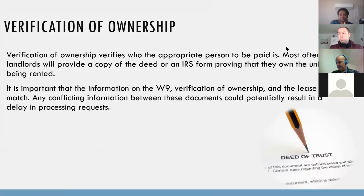All right, verification of ownership verifies who is the appropriate person to be paid. Simple as that. Most often, the landlords will provide a copy of the deed or an IRS form proving that they indeed own the unit that's being rented. It's extremely important that all the information lines up. The W-9, verification of ownership, and the lease all have to match, because we're going to check them. I told you our job is to make sure all the T's are crossed and the I's are dotted.